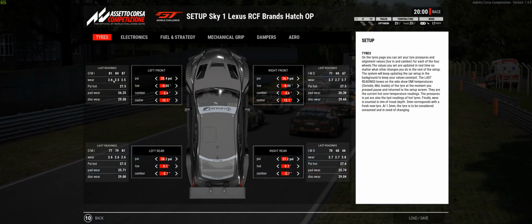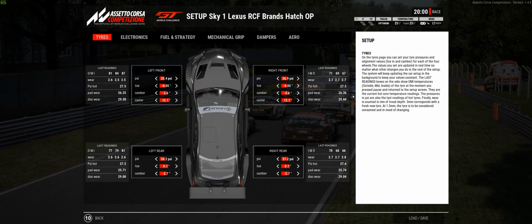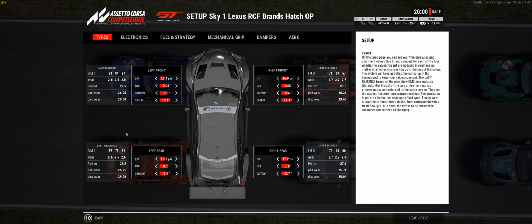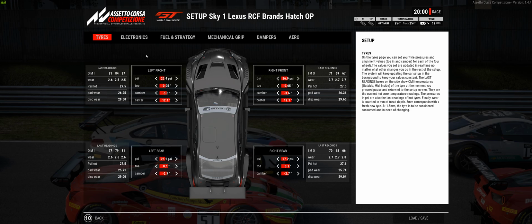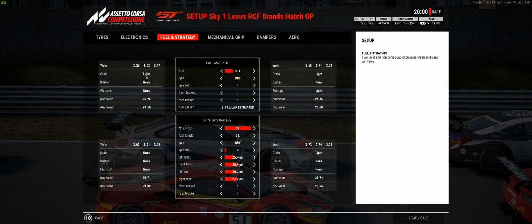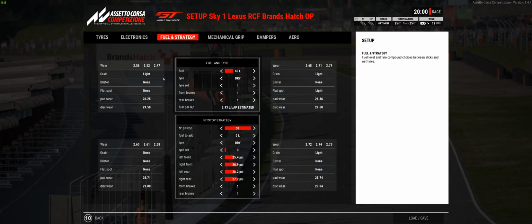So there's the tires. You can see they're 2.5 and 2.6. The left front's the one that takes all the beating. 2.7 there, 2.7 and 8, and 2.6 on the left side. So that's not so bad. See if it's graining. Yeah, light grain. Yep, light on the left and the right.